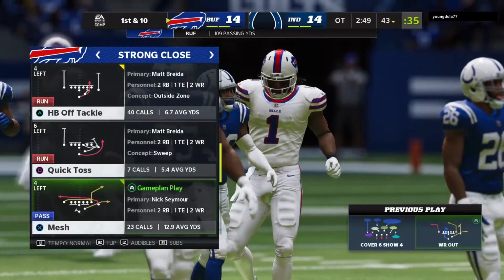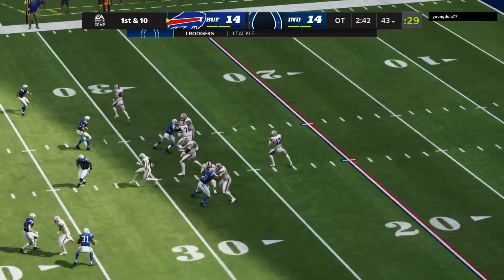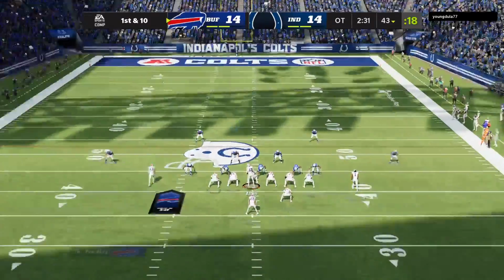Pretty good location there on that throw. It really was, wasn't it? That was likely one where the receiver was either going to catch it or no one. Really good decision. And, boy, what a catch and move right there. And a tough spot to get it over the middle.